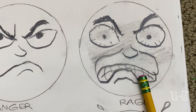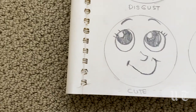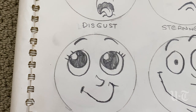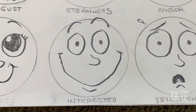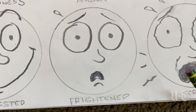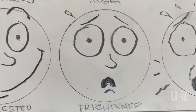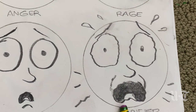Which Marvel character gets full of rage sometimes? Hulk. Yeah, the Hulk. Okay. All the time. Now here's cute, big eyes. Okay, if you want a real cute face, do big eyes, and eyelashes help too. Cartoon cute. Here's interested, a nice smile, and these eager eyebrows, and frightened, big eyes, but angled eyebrows like this, mouth open slightly here, and then mouth open bigger for terrified, right?